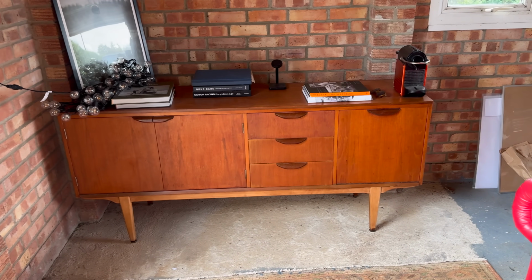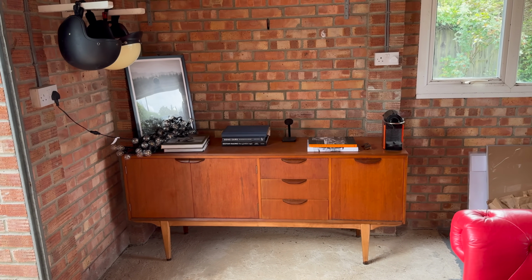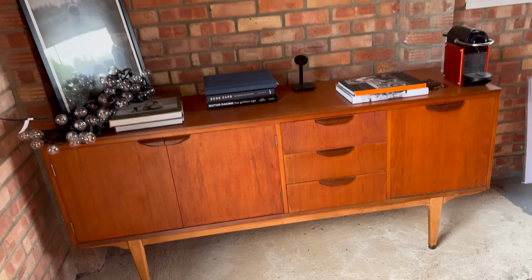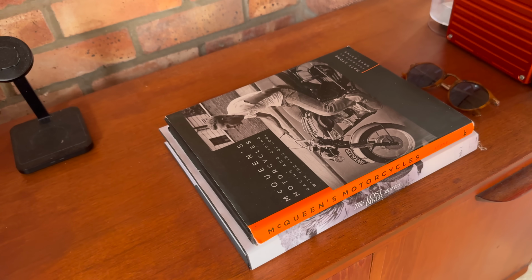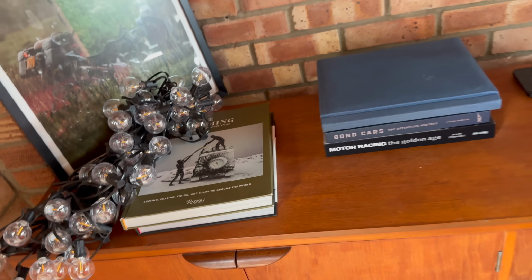Mid-century cabinet, again another ridiculously big piece of furniture that won't fit in any room apart from here, so it's lucky that we've managed to fit it. Little coffee spot there, a few books, Bond Cars, Motor Racing in the Golden Age, McQueen's Motorcycles, I love that book, and Roaming by Rourke, that's a great book too.